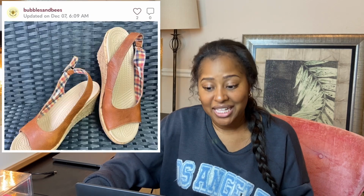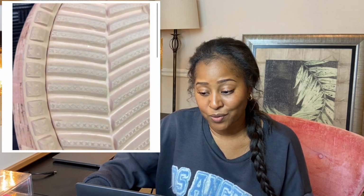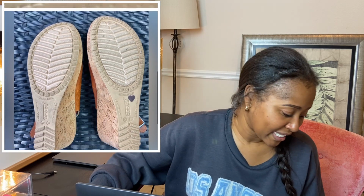So next we have these Crocs A-Lay tan brown leather open toe wedge heel sling back sandals, women's 8W. Anytime you have that, look at the picture, you see that heel, how it has that strap that goes around the back of the ankle. That's called a sling back. I did not know that. People look for that, so know that. Casual, comfort, coastal grandma, office wear, career wear, brunch, birthday, day party, running errands, casual, neutral. Those were the tags that I used.